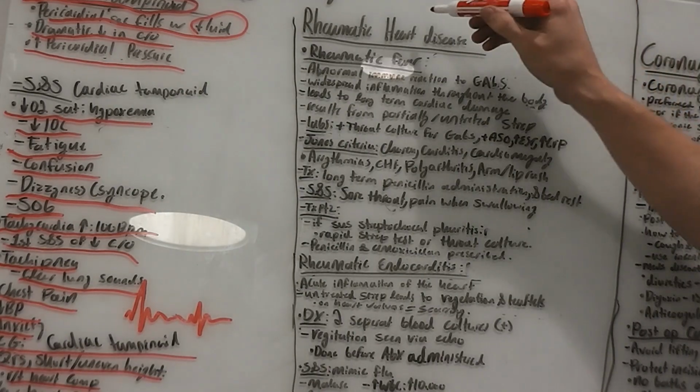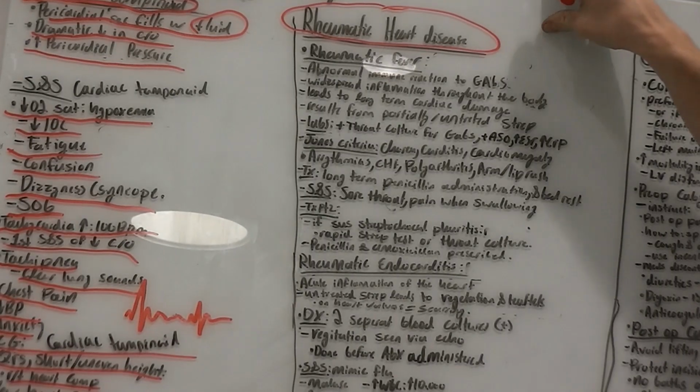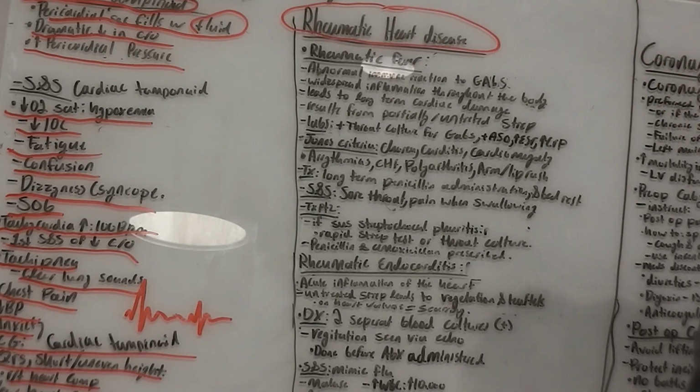Now we're going over rheumatic heart disease. Do not let this be your only source of information for this process, because I'm kind of confused on what it is. I tried to get help on what it is, and I don't have time. So I just tried to figure it out for myself, and here's what I got.